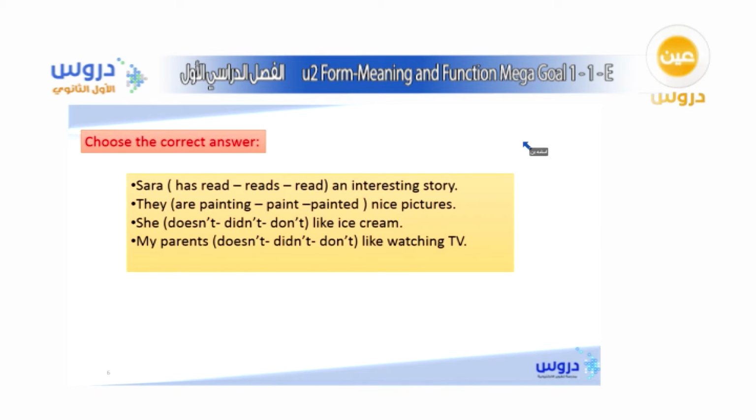Okay. So, here we have four sentences. Choose the correct answer here. Number one is, Sarah has read an interesting story. So, we choose for simple present. Which one here? Has read, or, yes, Summer, or reads, or read. What is the correct answer here, Sarah? Okay. Yeah, nice. What about with number two also?